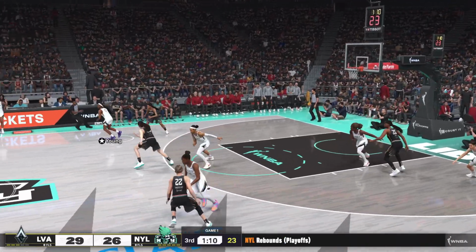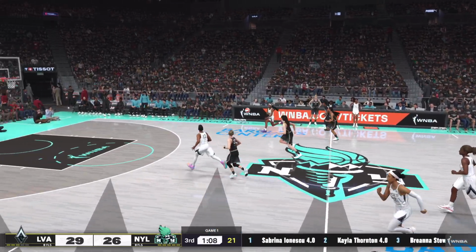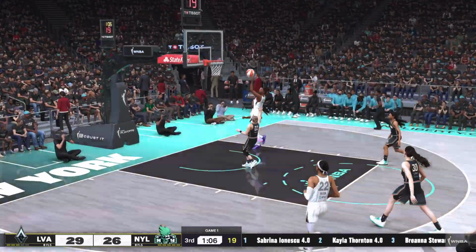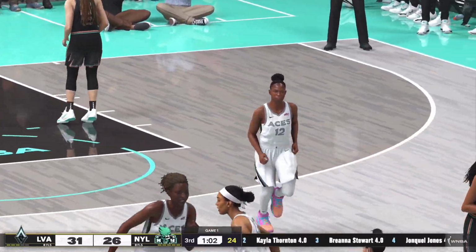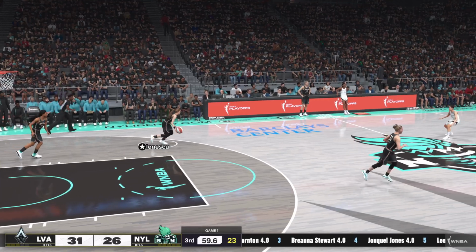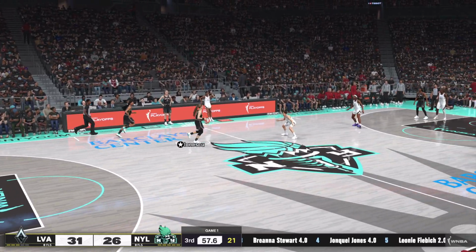Outside, Stewart. It's stolen by Jackie Young. And here's the fast break. Here's Gray. And the layup is good. Yeah, and the floor really opened up for her there. And that was not a good reaction from the defense. Yeah, they look real slow.